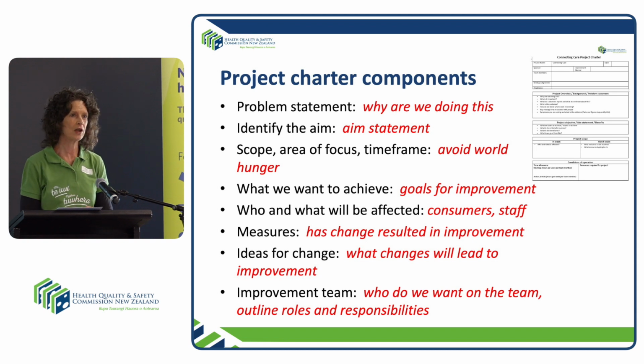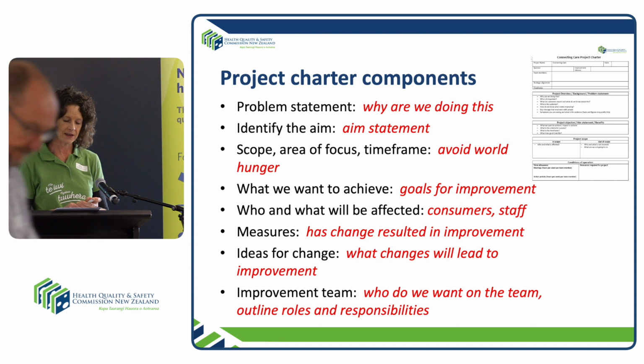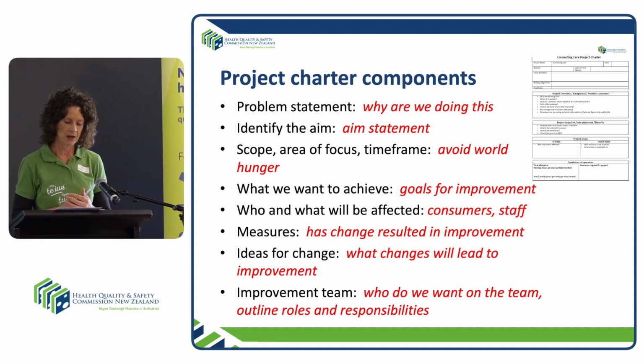And then our aim statement. I'll go into a little bit more detail about how you might word your aim statement. Basically the aim statement is: who are the main beneficiaries and what will they gain, the time frame, and what is your goal, so basically how much and by when. For those on the Quality Improvement Facilitator course, this will be very familiar to you.